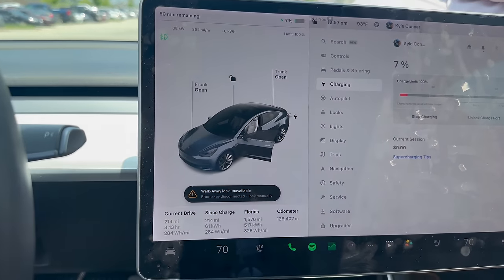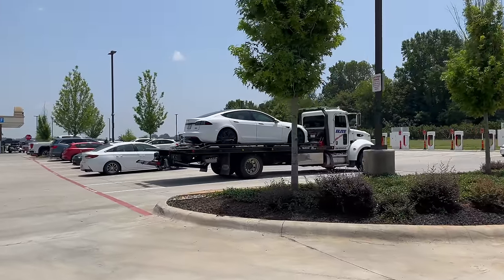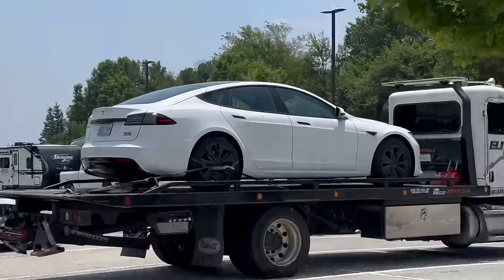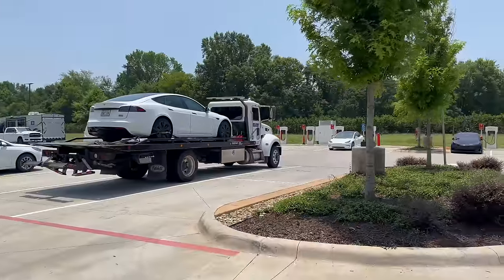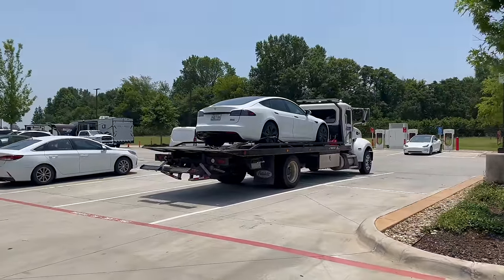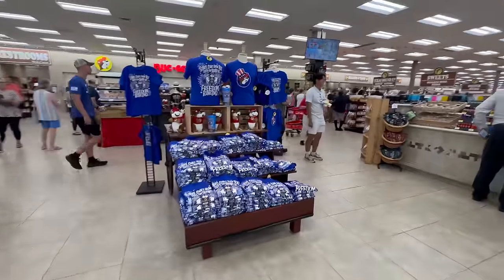Pulled 61 kilowatt hours out of it. That was awesome. Really good. And I'm wondering over here, there's a Model S Plaid on this trailer. Do you think they didn't make it quite to the charging station? Wonder what's up with that right in front of the Superchargers. Never something you really want to see, is it? Wow, just so busy here.